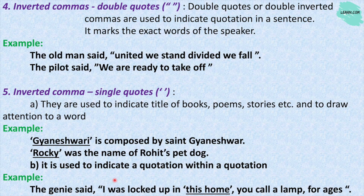So this is double inverted commas, quotation marks, as you can see it begins and ends with double inverted commas. But inside this quotation, we are using one more quotation, that is single inverted, because we want to highlight this particular section. That's why we are using single inverted commas. So a quotation inside a quotation is also a situation where we use single inverted commas.